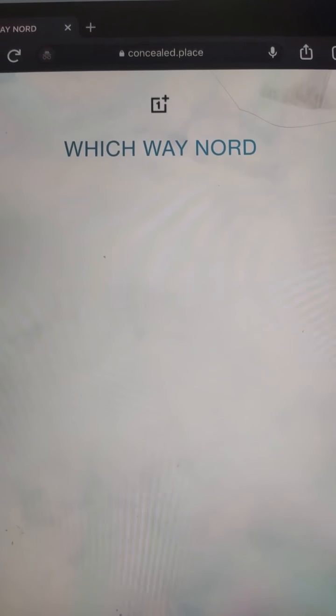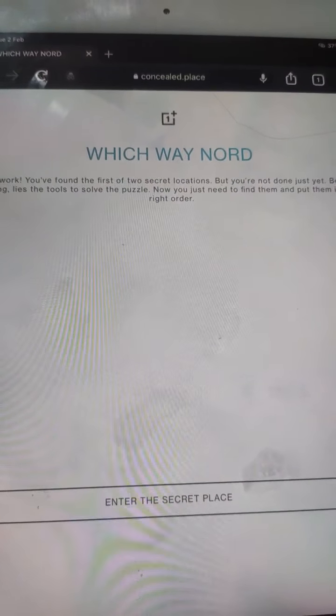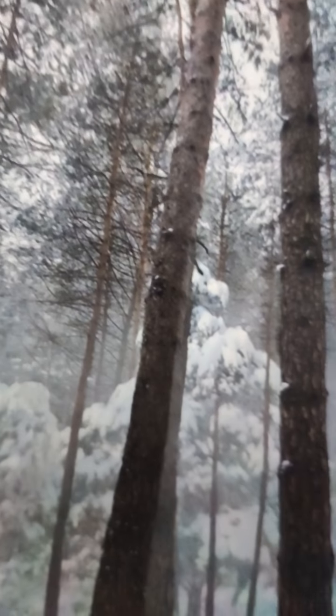So the secret word is supposed to be replaced by something, and we have these two words. It shouldn't be much difficult if you open the browser and go to concealed dot place. So I think we should have found one of our secret places. And it says, enter the secret place. Now this is a beautiful use of AR, augmented reality, and we have a secret place which we can navigate by using motion in our device.